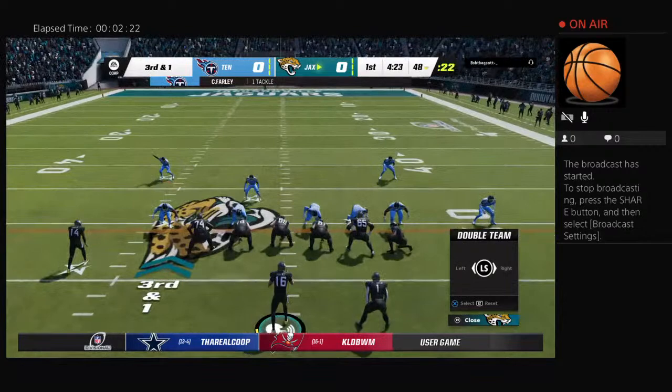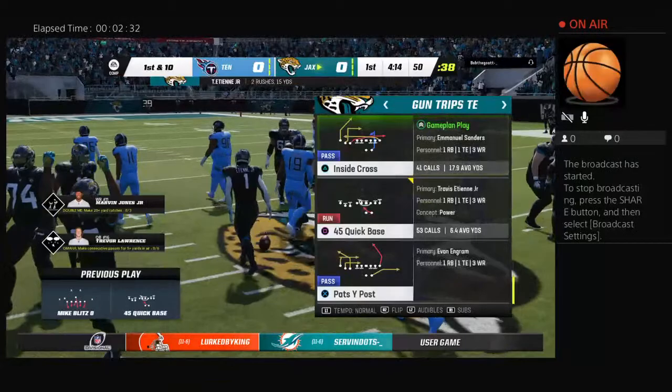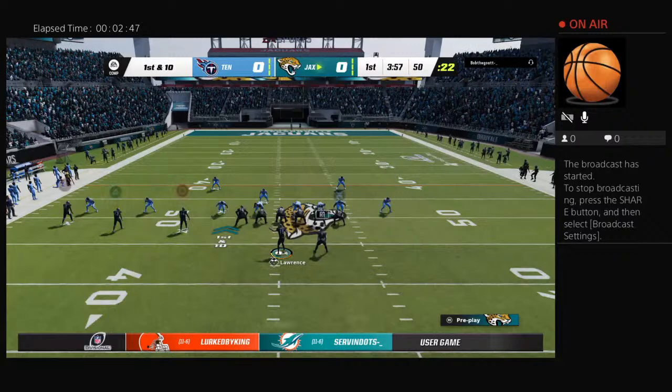Watch for the safety creeping. Check. They'll run with ETN, and he's got the first down, being taken down at midfield. You should have a few men in the box there. All right, D, let's start.